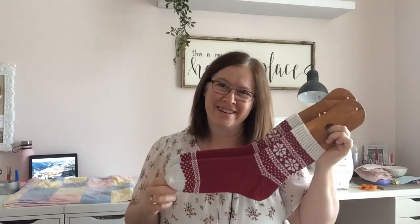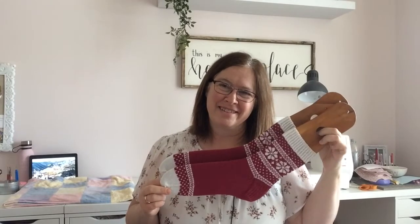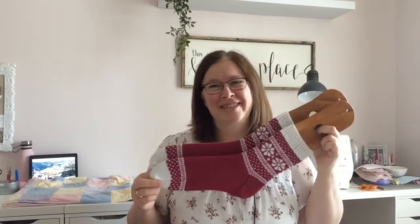I was thinking it would be really nice if I had a nice sweater in this color for Christmas, and some black leggings with these socks would be so cute, but we'll see.